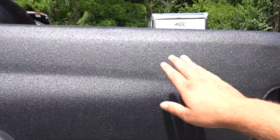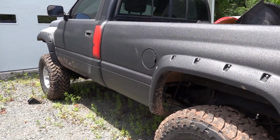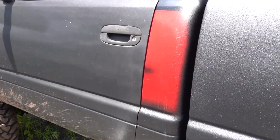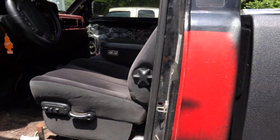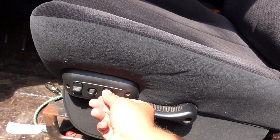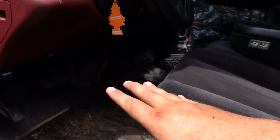This is just one coat so far, but it did turn out pretty good. There's a lot of work to do as far as just kind of getting all the little odds and ends done on this project. You can see we did do a swap. These are 2004 seats, but all the power and everything works on it. Carpet's out, new carpet is ready to go in pretty much.